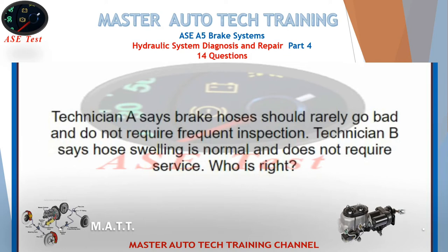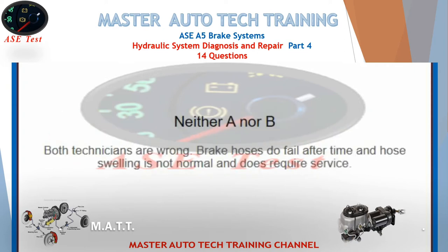Technician A says brake hoses should rarely go bad and do not require frequent inspection. Technician B says hose swelling is normal and does not require service. Who is right? Neither A nor B, both technicians are wrong. Brake hoses do fail after time, and hose swelling is not normal and does require service.